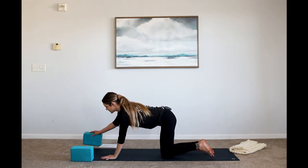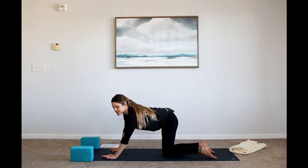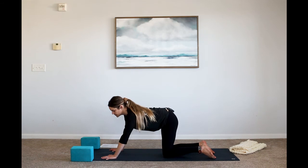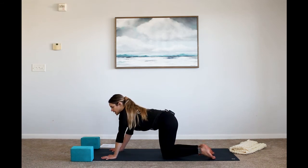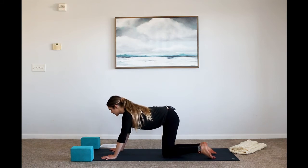Placing your hands beneath your shoulders and your knees beneath your hips as you rock the hips side to side. So finding that little wag of the tail once more. Pressing into the outer hips, the outer seam of the thighs.